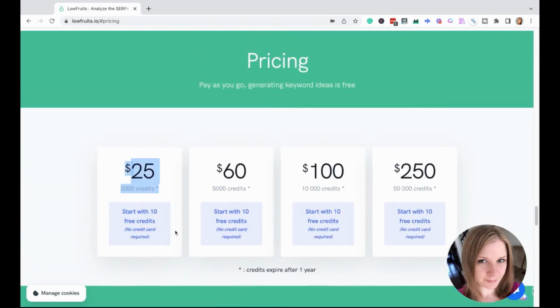Now compare that to other keyword tools like Ahrefs and SEMrush, which are like $100 per month for the cheapest plan. Now, of course, Lowfruits is not nearly as robust as those tools, but it is perfect for bloggers who are on a budget and need help finding keywords they can actually rank for. And you get to use the report feature without spending any credits. You only consume credits when you choose to analyze a keyword. So I'll walk you through the tool right now so you can get an idea of how useful this can be as a new blogger.